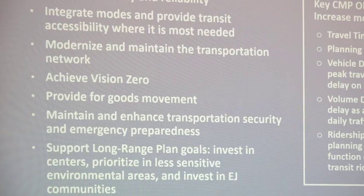Provide goods movement, right? That's one of our other things. The last mile deliveries. How do we manage congestion in the urban areas like the city of Philadelphia or some of the areas like in Media? How do we provide better mobility and reliability there, but also provide good goods movement? Maintain and enhance transportation security, that gets at where we have high population and employment densities. And how do we manage congestion in those locations if there's an issue, or heavily used transit stations.